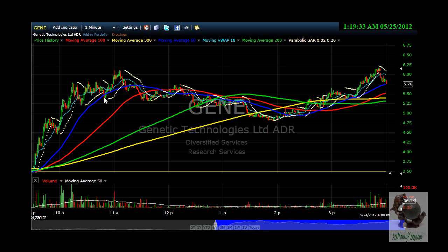And sure enough, I sold around this area. I figured it was going to fall back down this way, consolidate a little bit, and then by 3 o'clock swing back up. I did not play this 3 o'clock swing. I'll give you another stock. The reason I did not is that it had been heavily active in the early morning, and I did not want to get greedy by the end of the day.